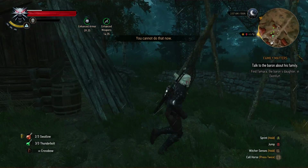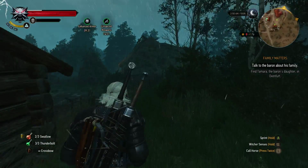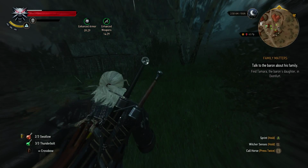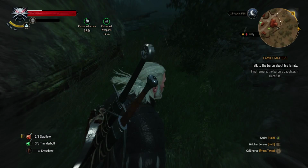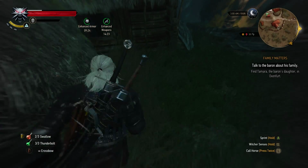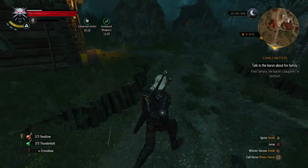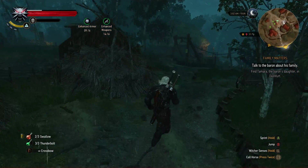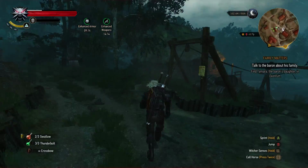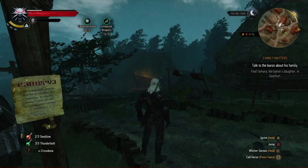Jump over the damn thing, girl. They don't have a whole lot sitting around outside. It's usually safe to steal stuff from outside and not so much inside. Usually, but not always. And then this is going to be that same notice, I bet, saying, yep, Claywitch and Oriton.